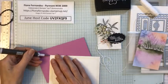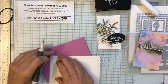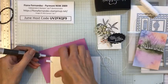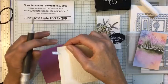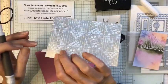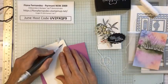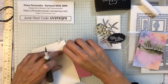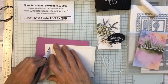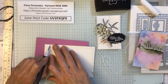Okay, so we'll just pull this one up like that and fold it back a bit, and then just grab that little piece there and fold it back on itself so you don't have it over the edge. And I'll pull this one up, go back over there. Oh, I didn't go quite to the corner. I don't think it'll matter.